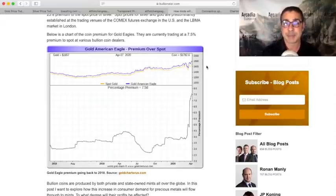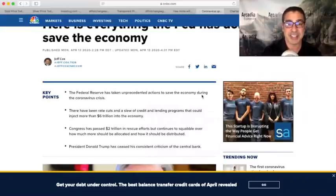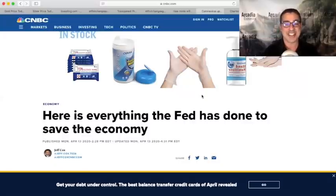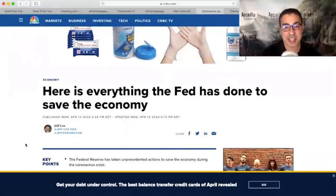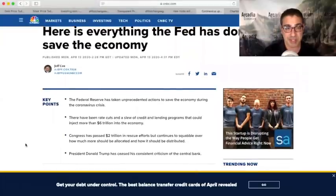And you can see that reflected in the premiums. Here was an interesting story. Here is everything the Fed has done to save the economy. And I just thought this was fascinating, the way, again, the Fed has already been introduced as the savior. Rate cuts, a slew of credit lending programs that can inject more than $6 trillion.